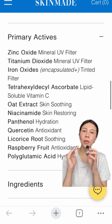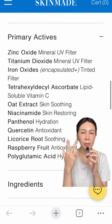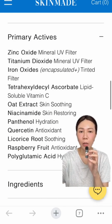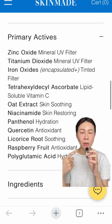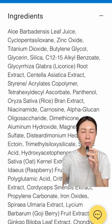And what are big green flags for me is when it has panthenol, oat extract, and niacinamide. So it does brightening, protects your barrier, and it also hydrates. Now, it's very common for brands to talk about their skincare actives and feature them in a list like this, but what is more transparent is where it sits on the ingredient list. So you have zinc oxide, titanium dioxide, and then underneath is glycerin, which is a protective barrier for your skin and also hydrates.